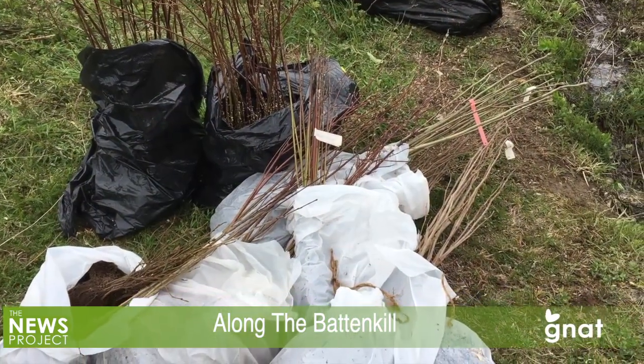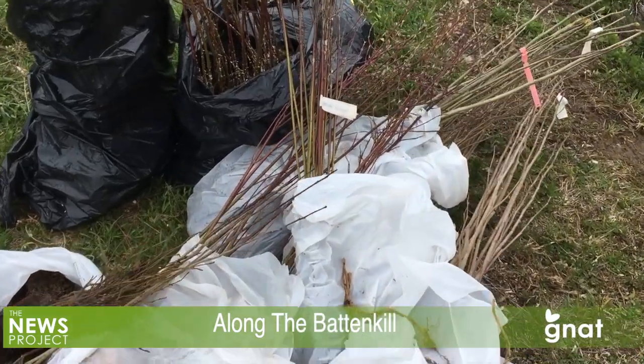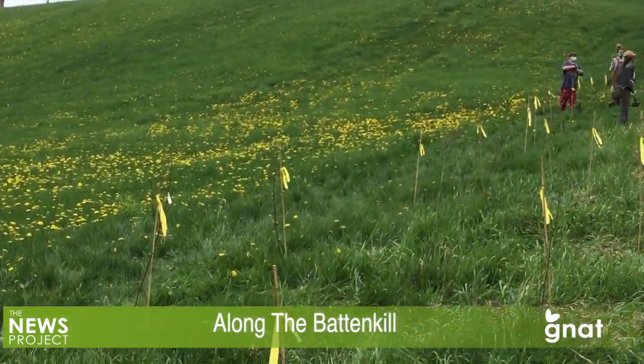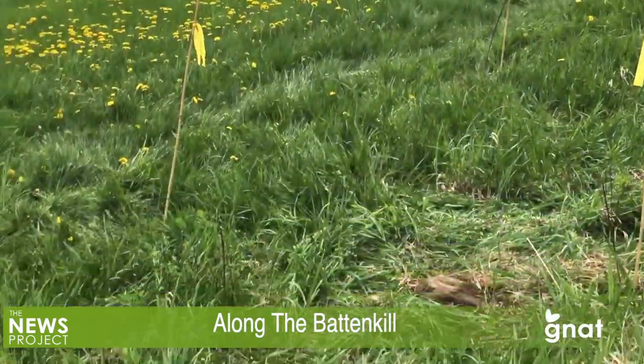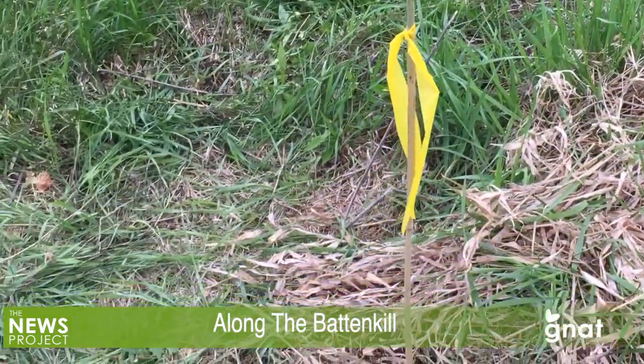Not far away, in a nearby field, volunteers were planting trees, part of the Forests for Fish project, led by the Bennington County Conservation District. Katie Crumley, District Manager of the Bennington County Conservation District, broke it down for us.